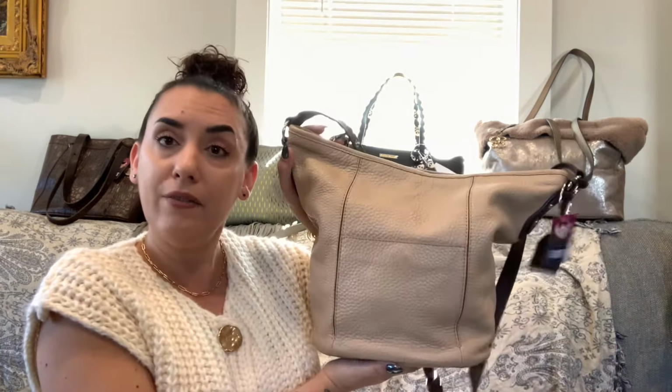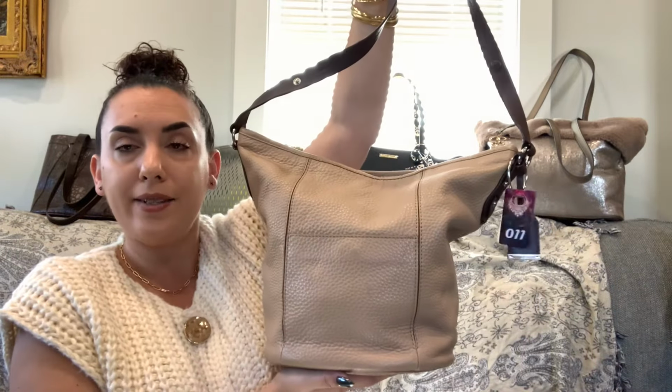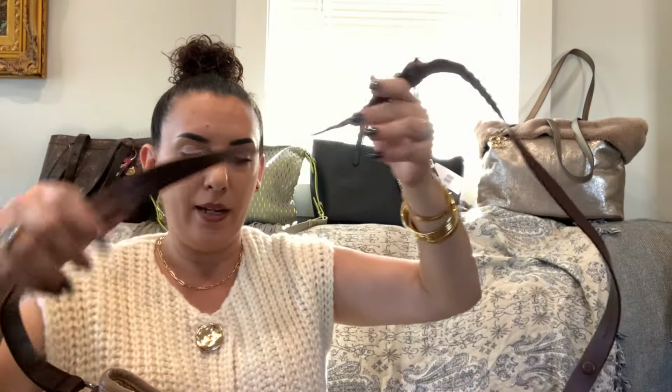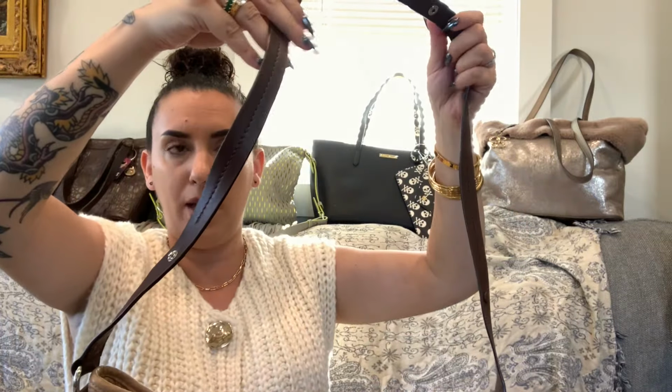If you don't like that one, I have this one. This is also Cole Haan. This is a tan and, well, I would say this is more of like a darker beige. Darker beige, big pebbled leather, brown leather strap. Now, this one can be crossbody. Right now, it's set up to be a crossbody bag.